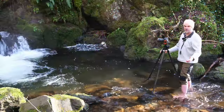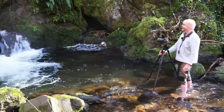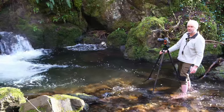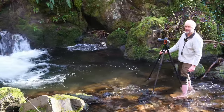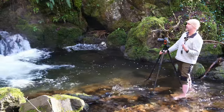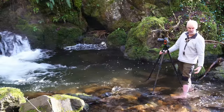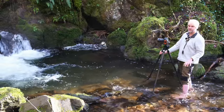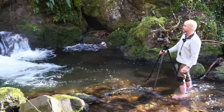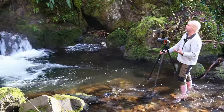So you can see I've really had to come right out into the river here just to get a good angle. It is freezing my feet. Excuse the white legs, but it is absolutely freezing. I think within the first minute of being in the water, my feet went numb, which I suppose is a little bit of a bonus, but it's absolutely beautiful.